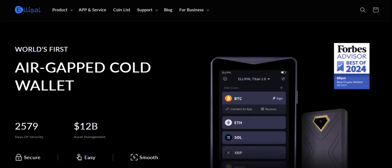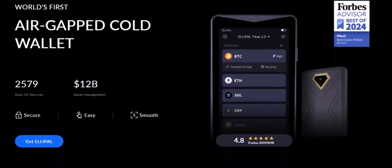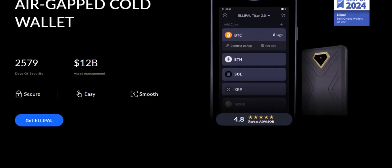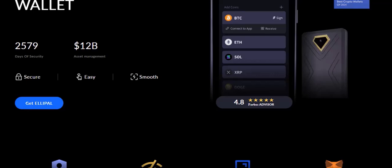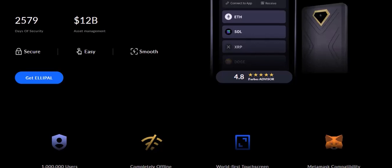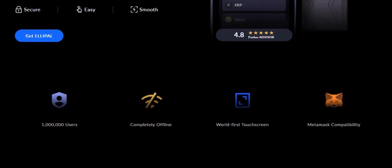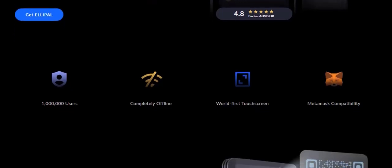The most fundamental distinction lies in their connectivity. The ELLIPAL Titan prides itself on being truly air-gapped. What does that mean? It means the device itself never connects to the internet or any other network via USB, Bluetooth, or Wi-Fi. All transactions are initiated and verified through QR codes scanned between the ELLIPAL device and its companion mobile app. This physical isolation is ELLIPAL's strongest security claim, aiming to prevent any potential online vulnerabilities or remote attacks from ever reaching your private keys. Imagine it as a digital vault completely sealed off from the outside world.